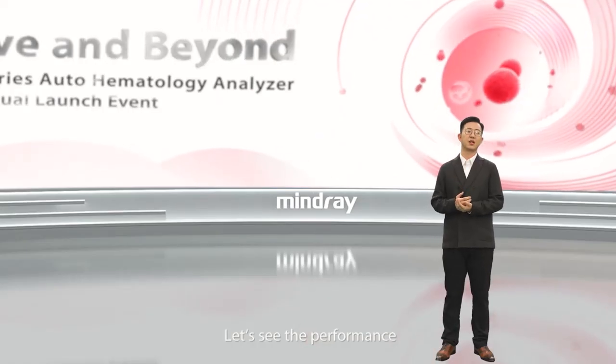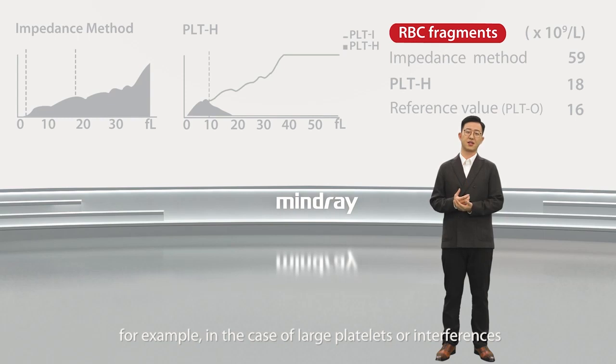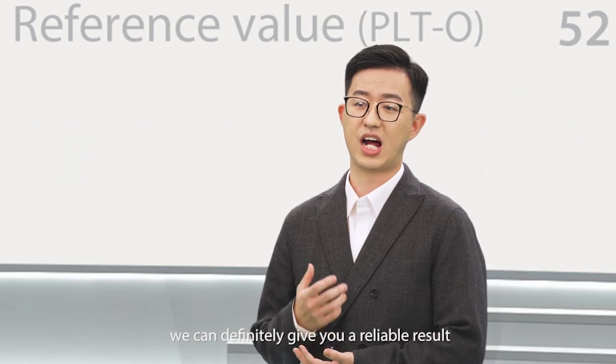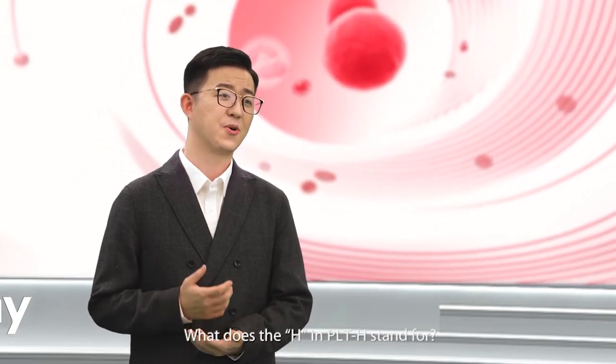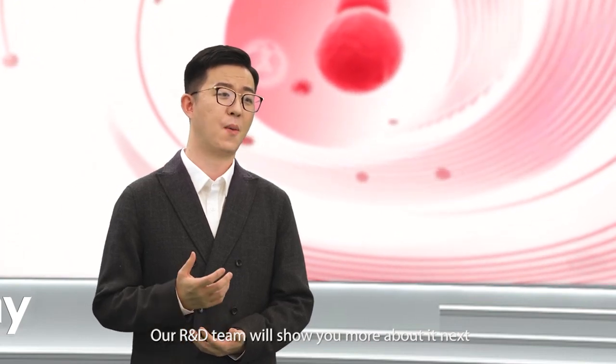Let's see the performance. When compared with the impedance measures, for example, in the case of large platelets or interference such as red cell fragments and small red cells, we can definitely give you a reliable result. When compared with our optical platelet, we also show very good consistency. Quite impressive, right? How did we achieve it? What does the H in PLTH stand for? Our R&D team will show you more about it next.